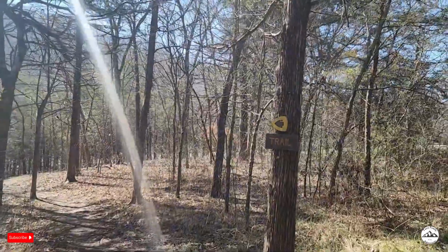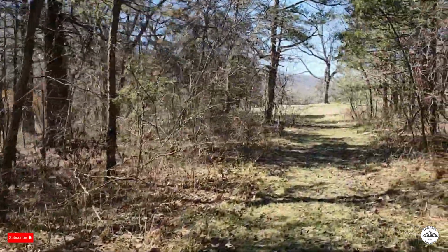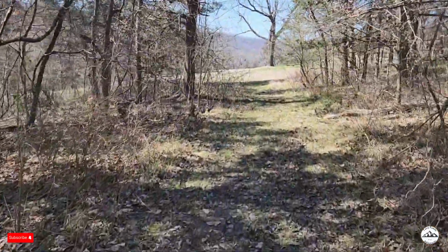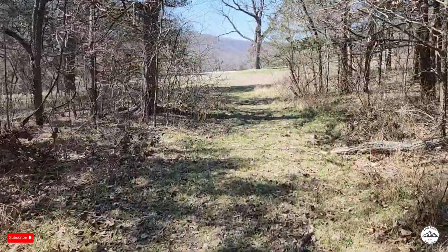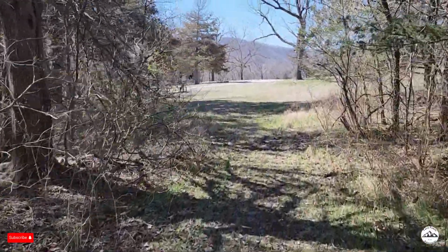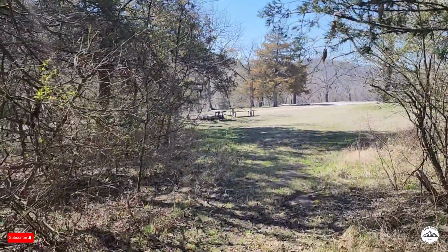The trail's right there, and if you take this way out into this little field here, if you feel like taking a break or something, there's a little picnic area right through here. If you wanna relax and maybe have a little family picnic or something, there's a fire ring.